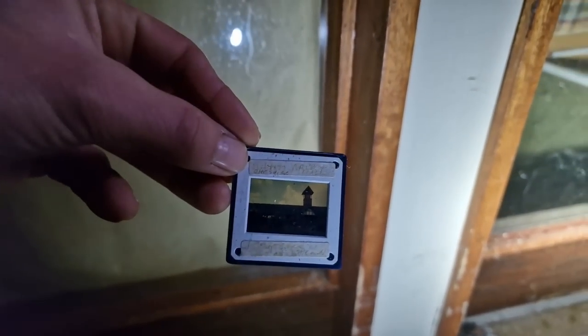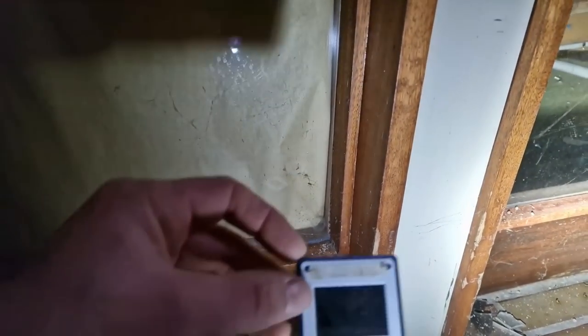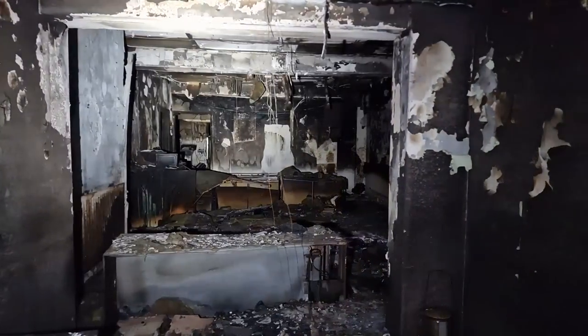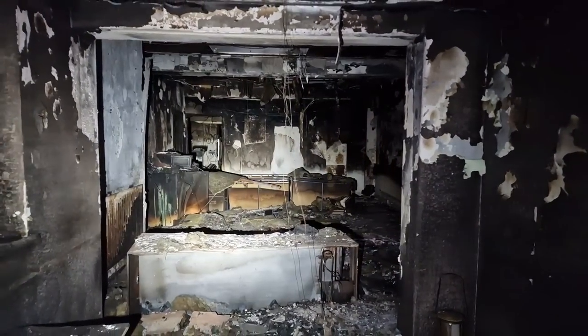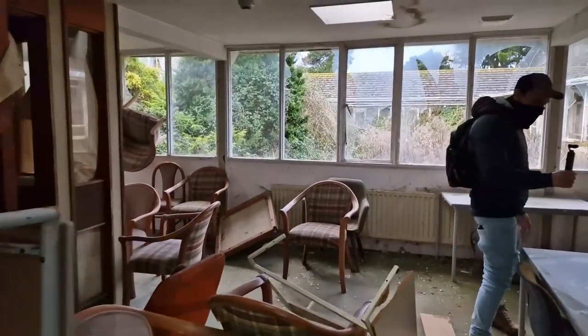Let's look at another one. It's all of a house. That's a chimney. Creepy. Yeah, they are creepy. Let's get another one, just random. Awful. This ain't bad, is it? No, it's not. Well, that is. Look at that. Such a contrast in here, it's unreal.